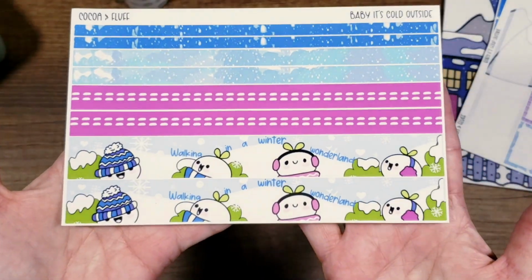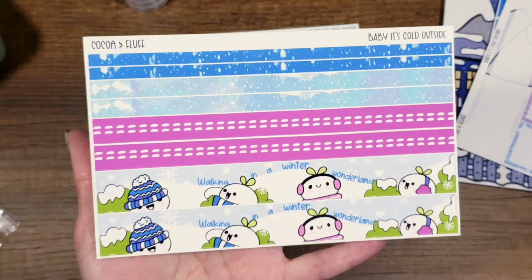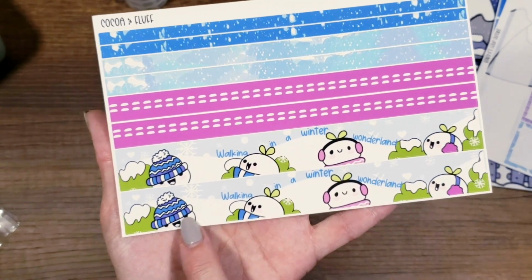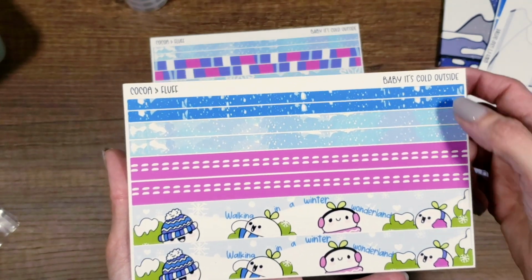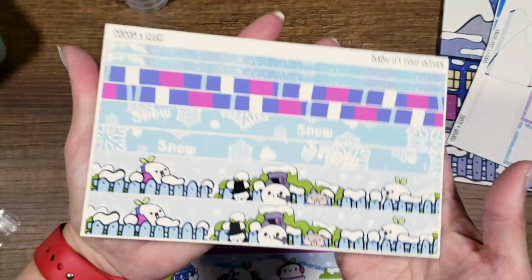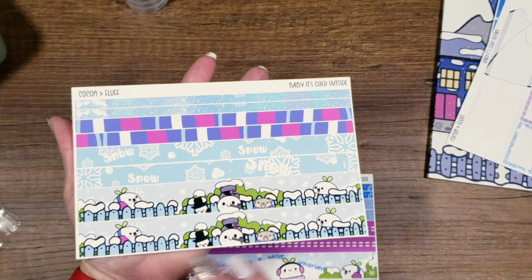The colors are vibrant and perfect and the scale is perfect. And I just love the way the sheets come out. So I designed them specifically for washi sheets. So you've got the Walking in a Winter Wonderland and you've got all of them just kind of wandering around in the snow. And then you've got some extras that I made, like I said, specifically for the washi sheet. Both sheets are different. They come together. In this one, you're getting the whole thing together, but you can also order this stuff separately.